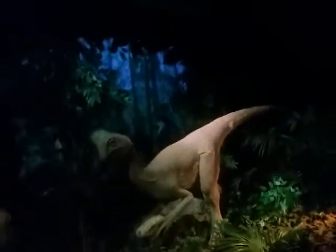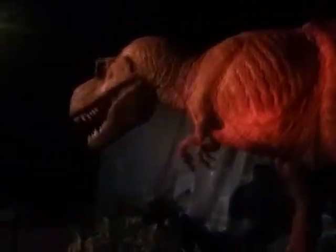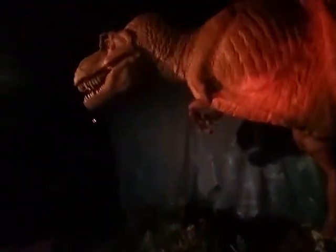Velociraptor. Oh, Velociraptor. Or you could just call them a raptor. Do you hear that? Can you say that? Raptor. Those guys are loud. Oh, that's a Tyrannosaurus Rex, or for short, T-Rex. Man, look at its tiny arms. Why do they even have tiny arms? I don't know. Do you know? I don't think so.